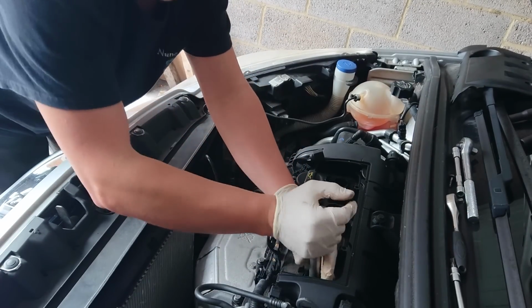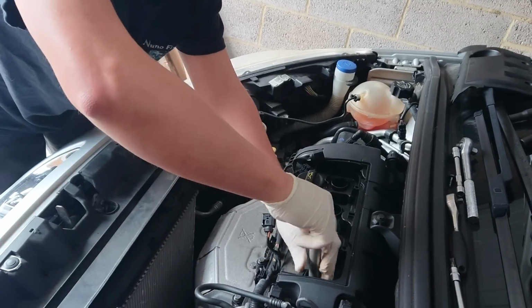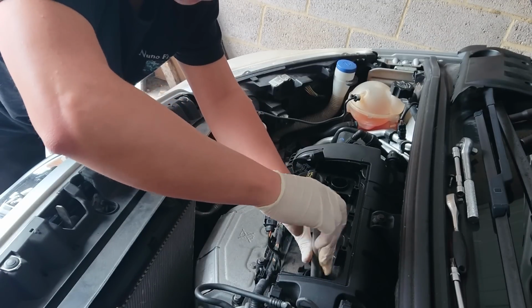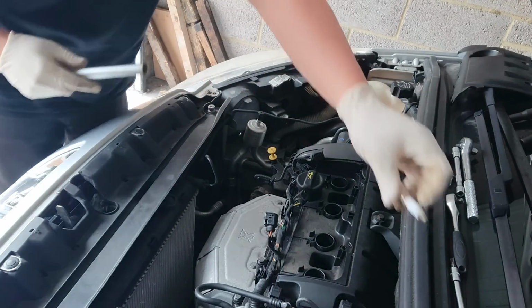I work more with diesels than petrol. I don't like petrol cars for some reason, so I won't make lots of videos about petrol. Diesels is the power. And this one comes with the pipe, so okay.